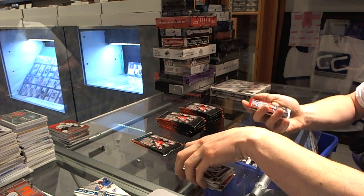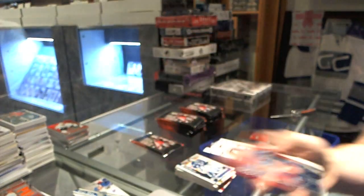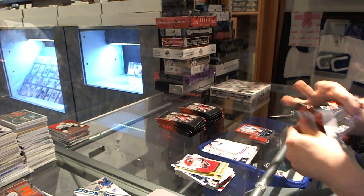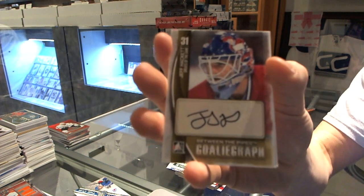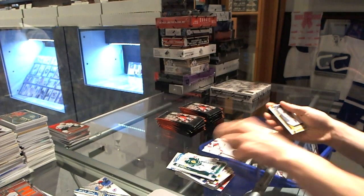Masked Men for the Edmonton Oilers, Ty Conklin. Autograph for the Montreal Canadiens, Jeff Hackett. Jeff Hackett.